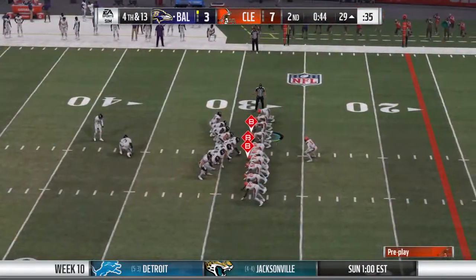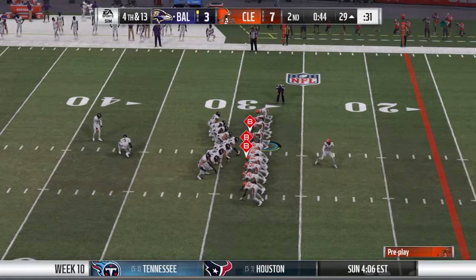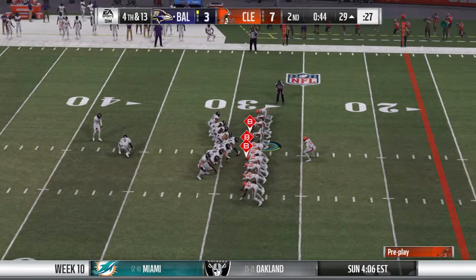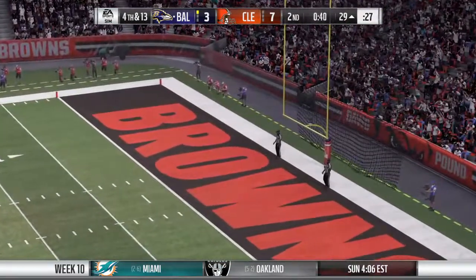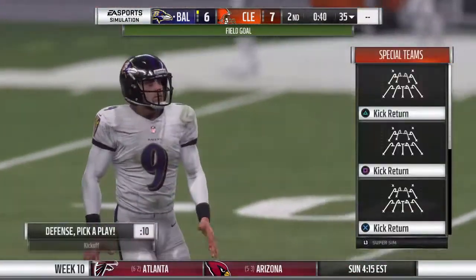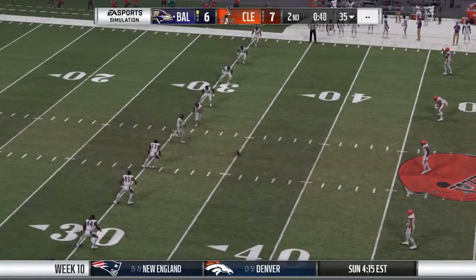Here's Justin Tucker now for the Raven field goal try. Made his first. This now from 46 yards away. And his kick is absolutely perfect. And they'll get it back within a point at 7-6. So it's a 7-play drive, but it stalls out in the end.